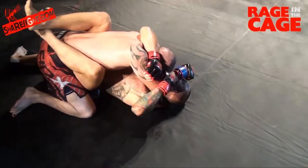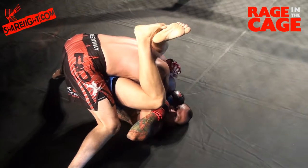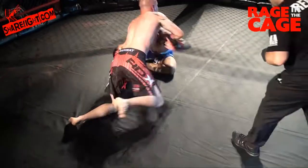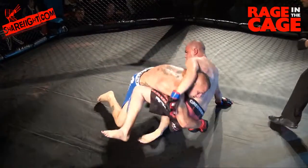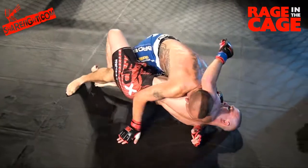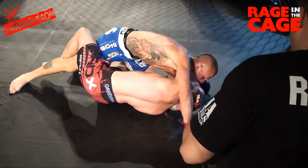Greenway looking to his corner. They're telling him to hammer fist. Like I said earlier, Jay, these guys have only been training 12 months, but they're so relaxed in the cage and they're able to look at the cornermen and get some advice off them in between the fight. Yeah, that's a great character trait a fighter can have, that ability to listen to your corner, who get to see things from a different perspective.